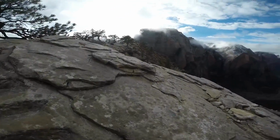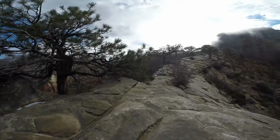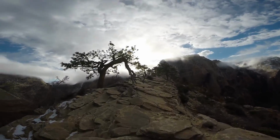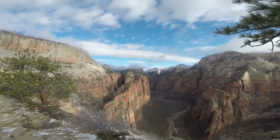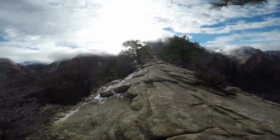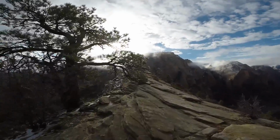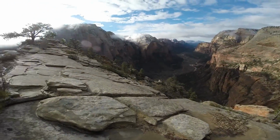All right. Angel's Landing. Let's walk out to the end. Hey, you can see my car down there by the river. See if you can make it out in the video.